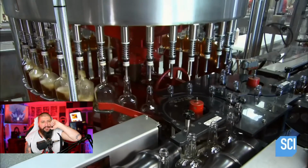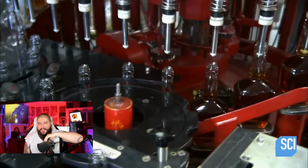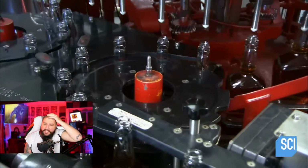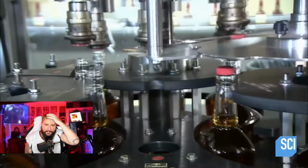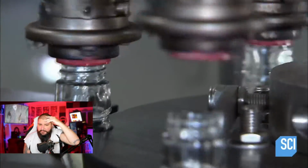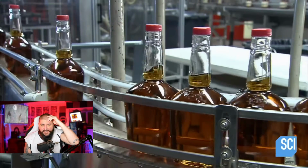Look at all those bottles. Nozzles fill the bottles with bourbon right to the neck. I want to know how they do the wax part. That's so cool. It's so classy. The bottles then circle over to the cap applicators. The applicators spin metal caps, screwing them onto the bottles. The dancing bottles of whiskey.